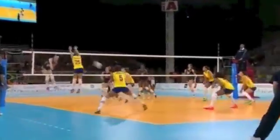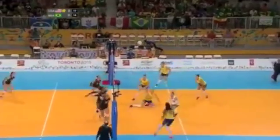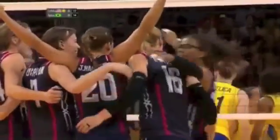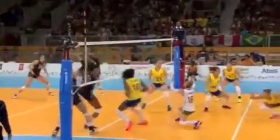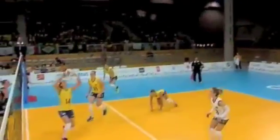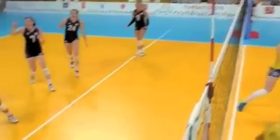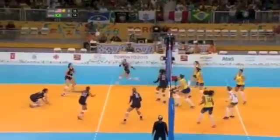Good, strong approach. Barsh gets all over it. Puts a tough serve in, forces the ball outside, and Garay gets blocked. Well read that time by Barch. Just a good turn-in block. Hands were strong, putting it right back into the court. United States over Brazil, set number one.